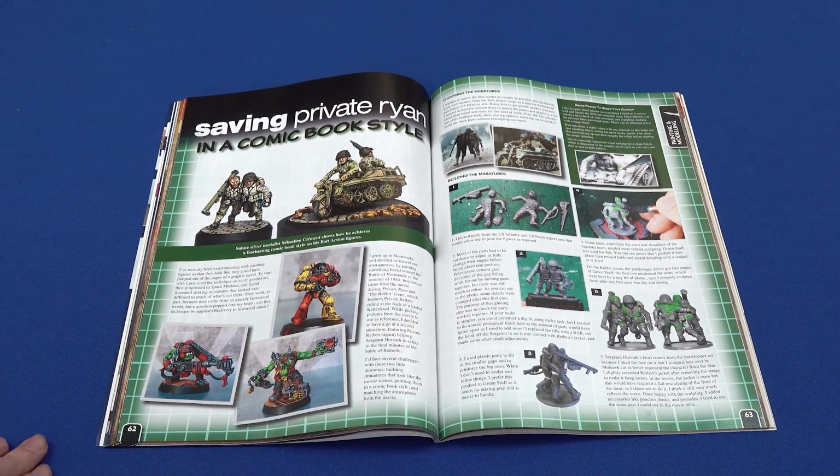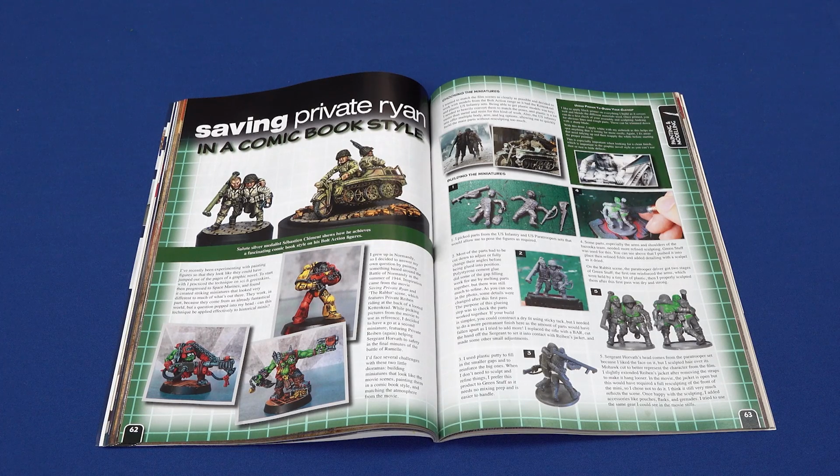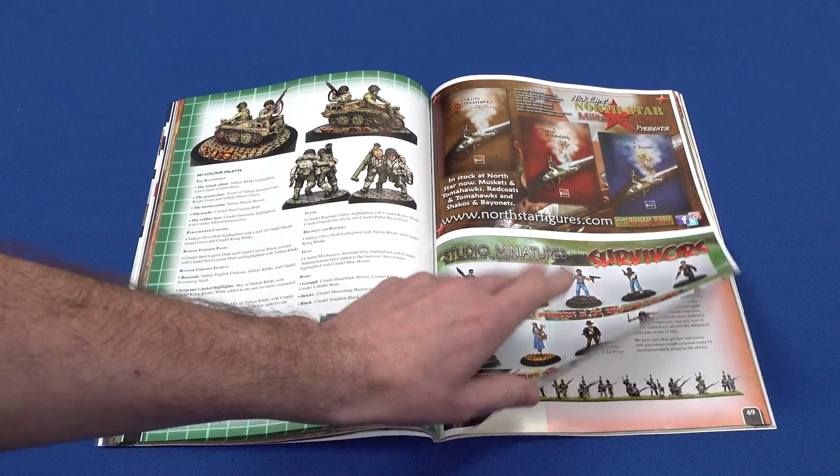Another modelling article next up is Saving Private Ryan in a comic book style. We hooked up with competition-winning painter Sebastian Clement, and he told us about how he'd been converting and painting some Bolt Action American figures to look like they were straight out of Saving Private Ryan, but in a comic book style. So a completely different style of painting, not photorealistic, cartoon realistic, but very interesting, very different. Shows what different things you can do with 28mm figures.